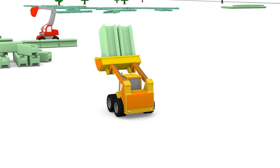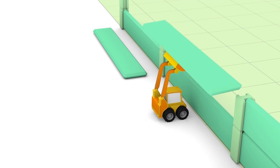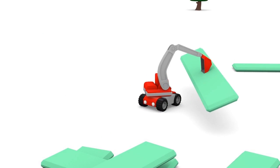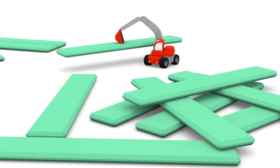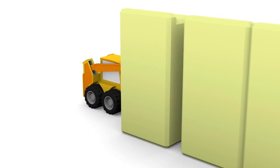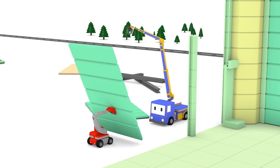Great teamwork, everyone! Now we should put up the walls. The walls will have to be really tall to make sure we have room for all the lights and sets for our films.